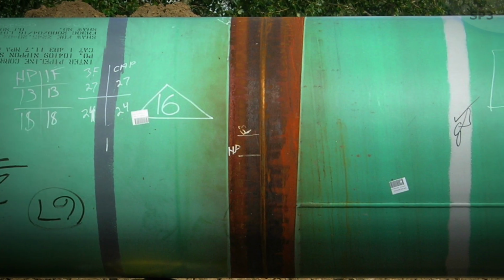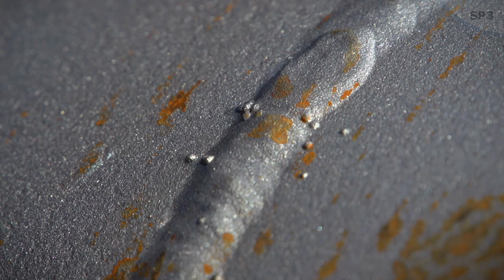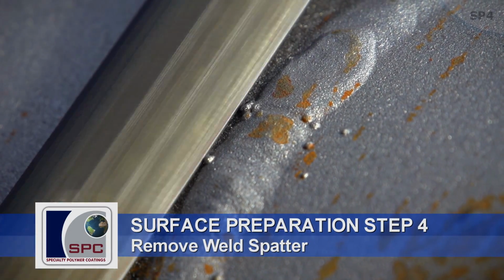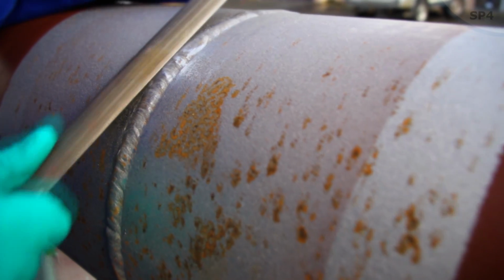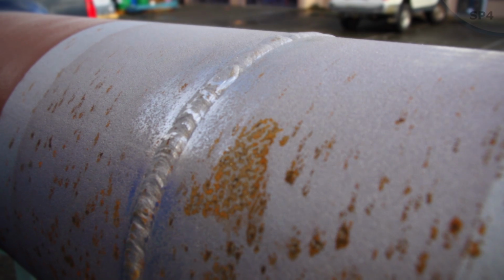If there are any contaminants such as paint or markings, a solvent wipe may be required. Step 4. Remove weld spatter. Removing weld spatter helps ensure coating integrity. All weld spatter must be removed from the surface utilizing a metal file. Ensure you remove only weld spatter. Do not degrade the pipe surface.